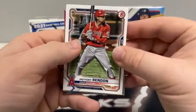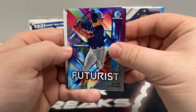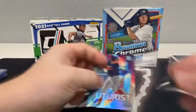We begin with Anthony Rendon. There's a rookie card of Ryan Mountcastle. We got Christian Javier, Braylon Marquez. There's Shohei Ohtani for the Angels and Charlie Blackmon. We got a Futures. That's a nice one. Blaze Jordan for Boston. Here's our Chromes, Tristan Casas and Alec Thomas. We've got some papers, Nick Loftin, Christian Robinson, and Matthew Liberatore for the St. Louis Cardinals. We'll sleeve and top load Blaze Jordan on the Futures. We pulled his autograph tonight out of Bowman Chrome, the Mojo Auto. It was a very nice hit.